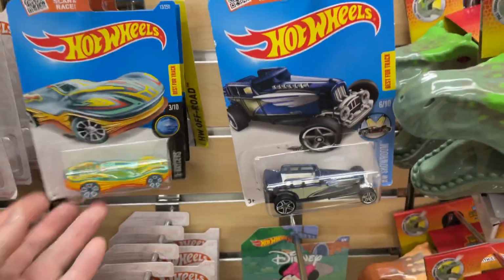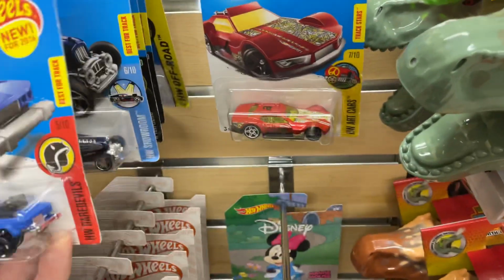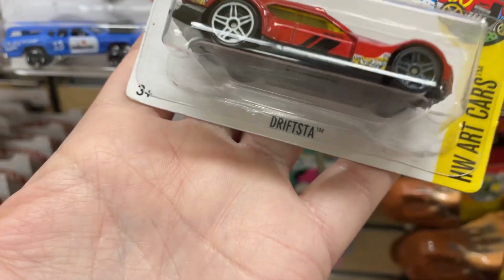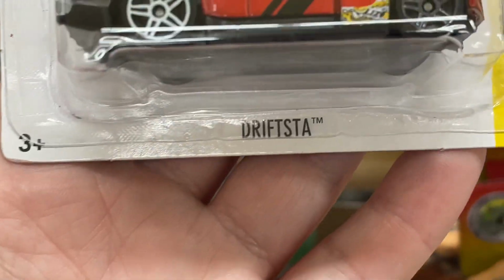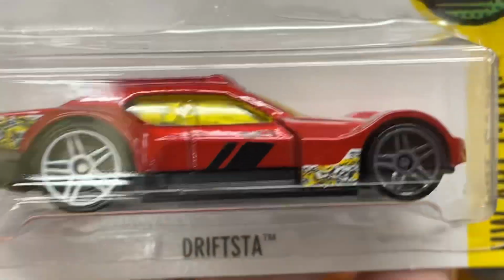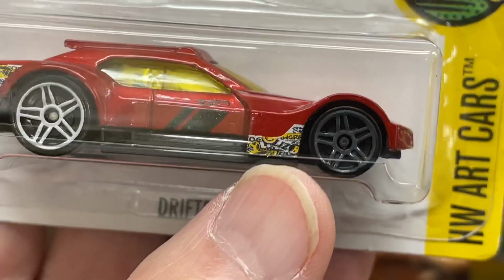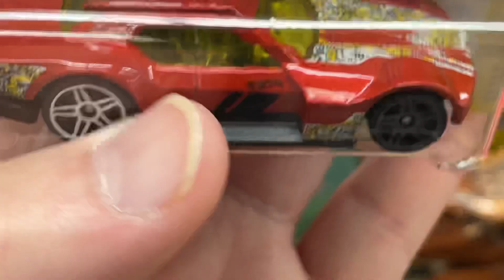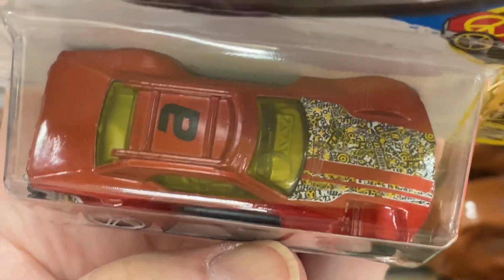This is a gift shop here where they sell all kinds of stuff. You can see they have all kinds of toys and backpacks. So they have some more behind this one here. Let's see, they have Hot Wheels art cars. And this one is called the Drifter. White wheel in the back, much taller than the front one. Looks like it's a little taller. And then the darker wheel in the front. Does have a letter A on the roof there.